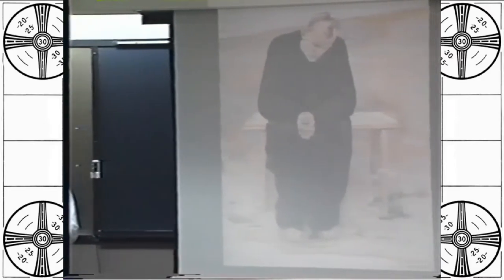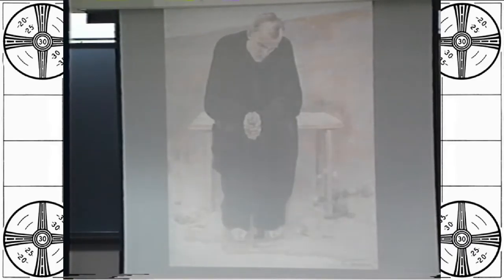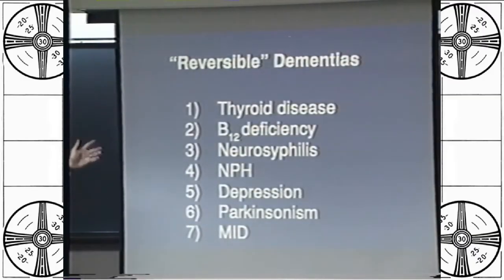What does he have? I'll bet you said something that was on this list. This is the list of the, quote, reversible dementias. All of them can produce this behavior, right? If you talk to him, you might find out he was sad. You'd say, oh, he's depressed. But if you noticed he had a tremor, you might say he has Parkinson's disease. If you didn't know any of those things about him, just looking at him is a particular behavioral syndrome that comes in dementia. But not every dementia, these dementias.